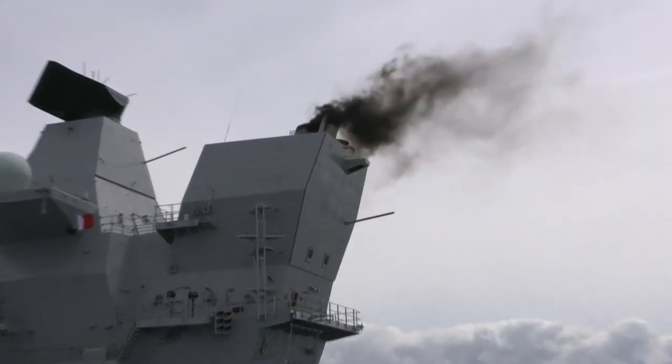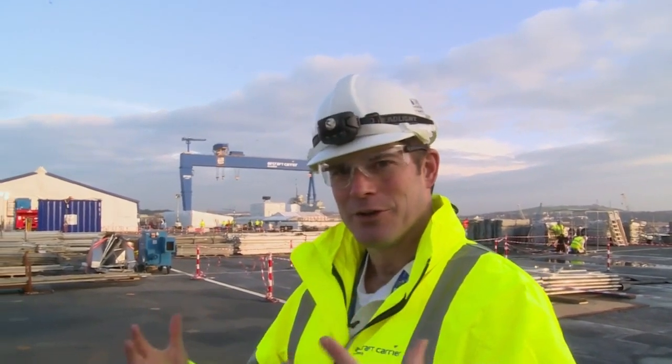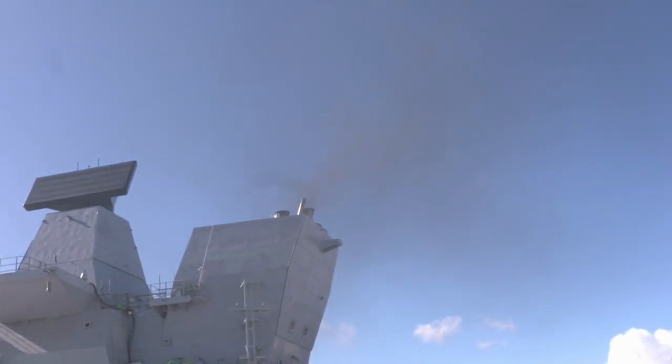Diesel's just starting up. That in itself is quite exciting, and you can almost feel the vibration through the deck. That'll be the heartbeat of the ship for the next 50 years.